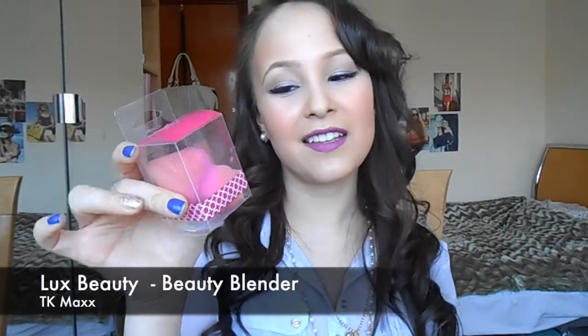Next thing I got is this beauty blender, which is slightly dirty because I used it for the first time today. I got mine from TK Maxx. And let me show you. It's just like the raved beauty blenders, and it's quite damp because I added a bit of water.